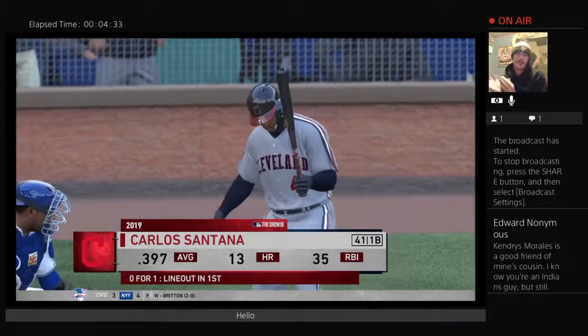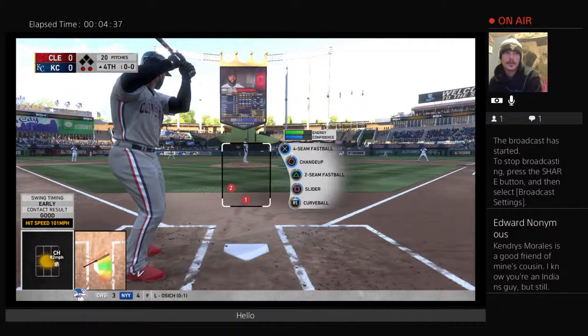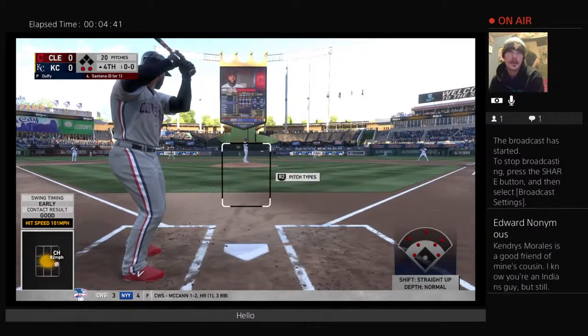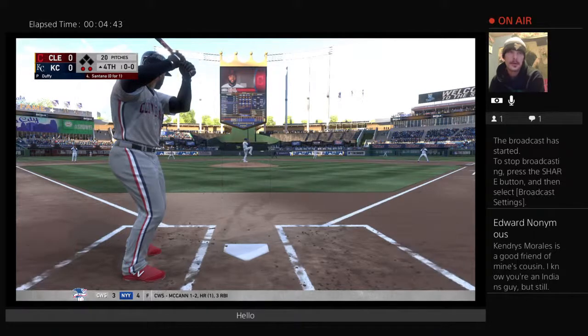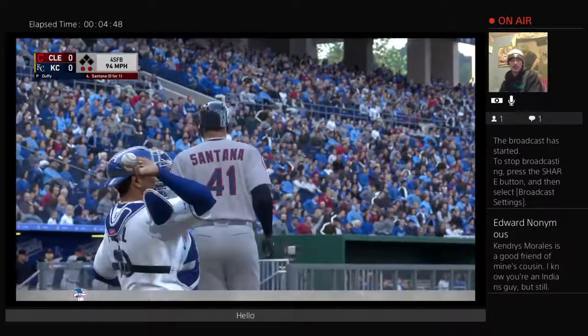At the plate, Carlos Santana. He's 0 for 1 thus far. Late home run early and take it from me. Now the pitch. First pitch fastball swung on and missed, 0-1.